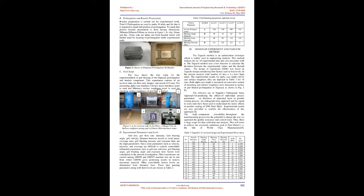The effective use of Taguchi's orthogonal array approach for predicting the effects of individual process parameters on thickness of the deposited layer in a powder coating process. An orthogonal array approach and the signal-to-noise ratio have been used to understand the factor effects in powder coating of an EN8 steel shaft. Experimental results are also provided to confirm the effectiveness of this approach for the body component. Traceability throughout the manufacturing process has the potential to change the way we approach quality assurance and control issues.